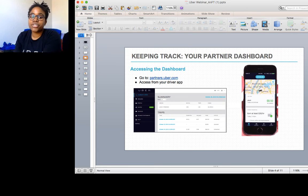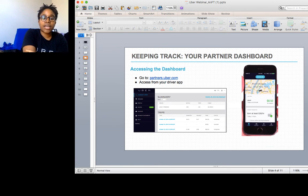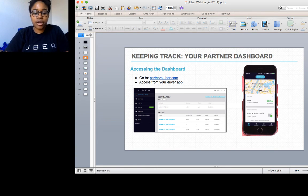Your partner dashboard. Accessing the dashboard is really easy. It's the same way you log into your Uber app as you log into your Uber dashboard. You'll go to partners.uber.com, and that dashboard shows the trips, your summary, your rewards, your profile, and your invites. Say, for instance, you're inviting other drivers to join our platform. It'll show you those there. It'll also show you your payment statements for the week, and it gets into more information. It's basically your home base. You can always log in there to see, hey, how much did I make yesterday, or how much am I going to be bringing home this week?